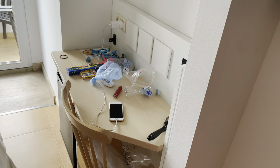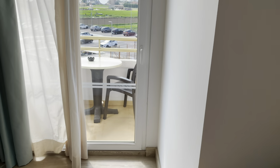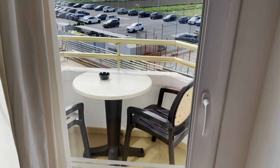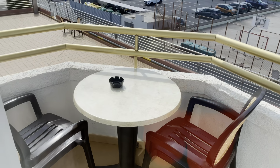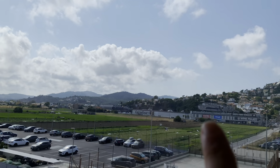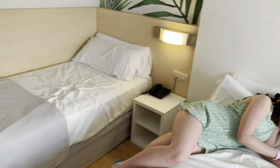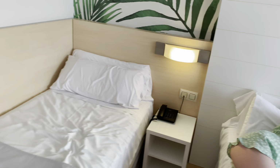Just like our room, they've got a little desk and chair in there with a flat screen TV on the wall. This room, unlike ours, does have a balcony on the side. So the table that you saw in my room is on the outside here. Similar sort of view, nice view of the hills in the background and the supermarket again. Each bed has got a little bedside table in this. You've got one and then another in the middle with the phone on it.